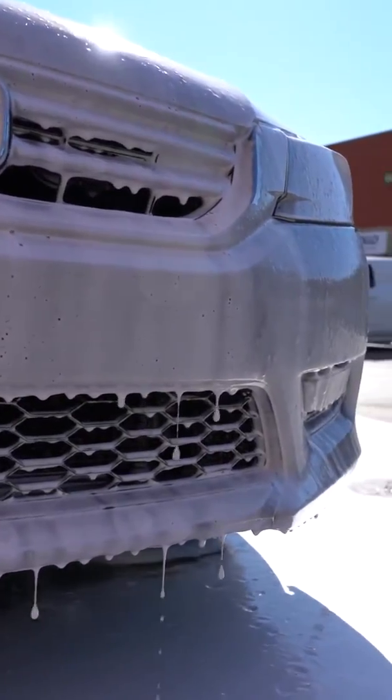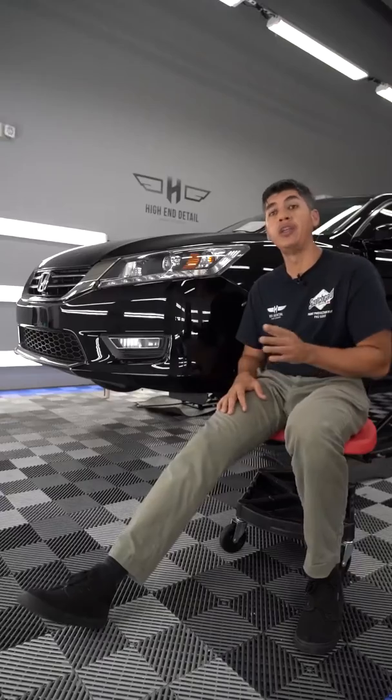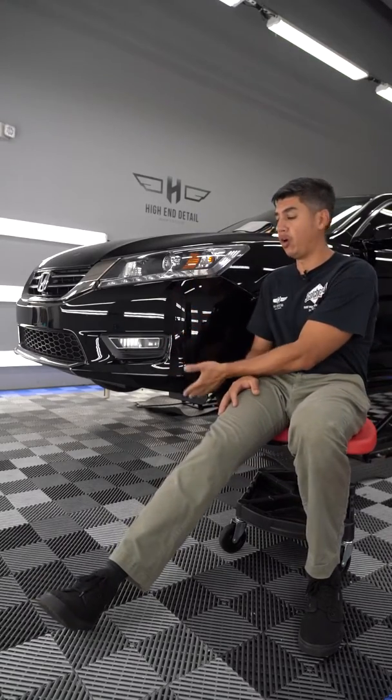Obviously we washed it, we prepped it for the paint protection film. Not only is it freshly painted, but it's also protected with 3M Scotchgard film, the best warranty out there right now. The bumper should be the number one priority that gets the paint protection film, because obviously it's the one that's more exposed to all the road debris.